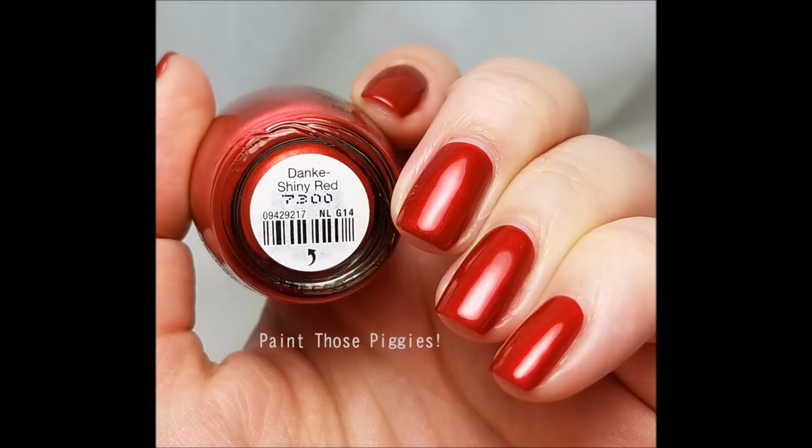The first red I picked is my very traditional red nail polish, and this one is OPI's Danke Shiny Red. I did find this very recently in my TJ Maxx. I had seen it on Pinterest recently and I thought, that is a glowing red. It looks stunning in swatch photos and really it is stunning on the nails. It's one of those reds that looks like it's glowing from within, and this is the one that I found very similar on my nails.